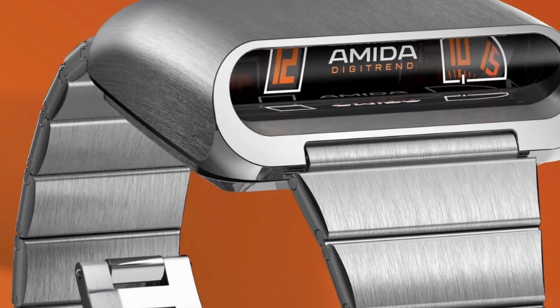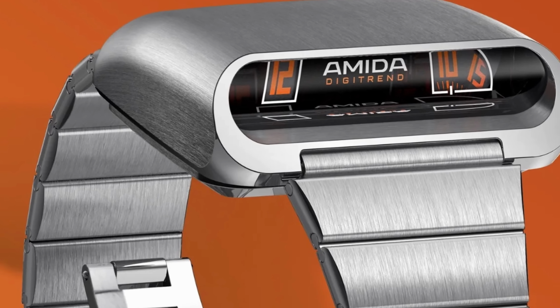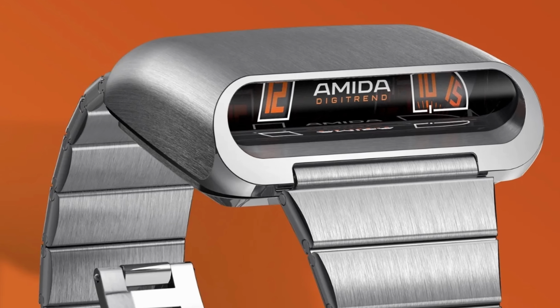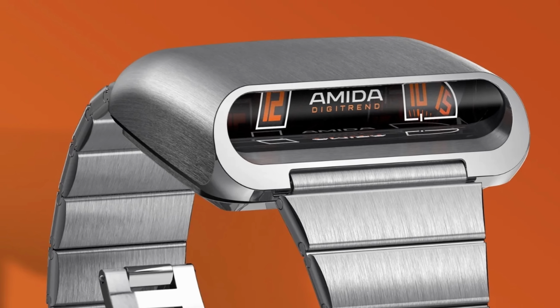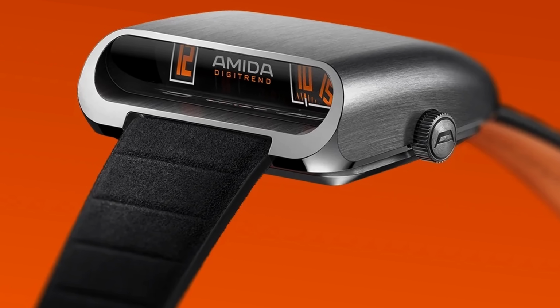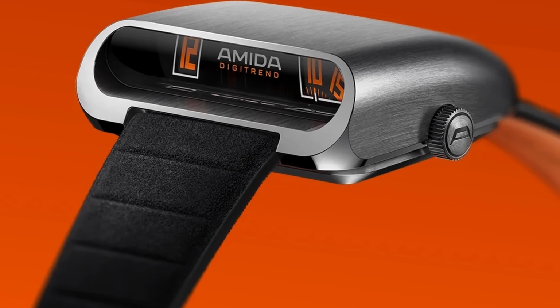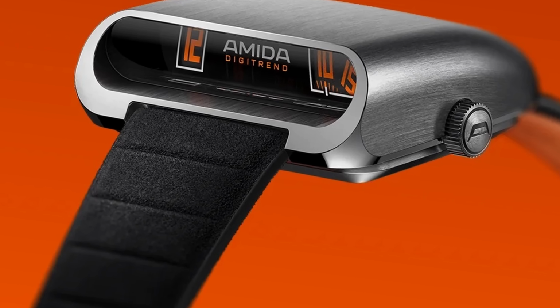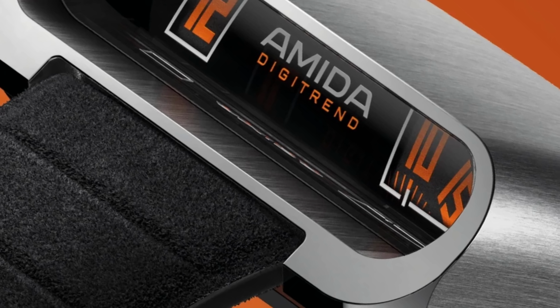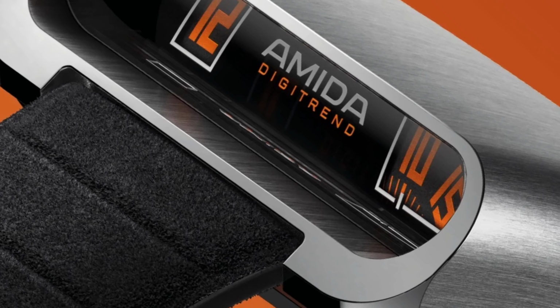You might at this point be thinking, this looks an awful lot like the MB&F HM5, and you'd be right. That watch was Max's homage to this plucky little ticker, and although many of us wouldn't mind Max's slinky sports car on our wrists, it's priced a little too far out of reach for most of us. That the Amida Digitrend has been revived then will be welcome news to those who have 2,900 Swiss francs to spend, because that's how much it costs.